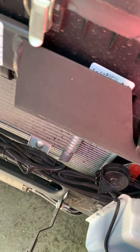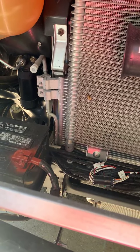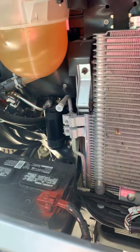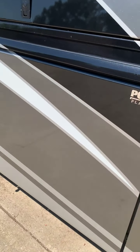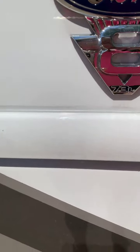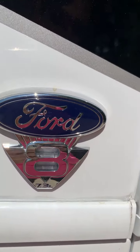And it's a Ford chassis. It's a 7.3, 480, I believe. It's an 8-cylinder. What else can I tell you? It actually has something about that. Where's that at? Oh, right here. If you can see that with the sun. Gosh, I can't even see in the sun, but anyway, it's Ford 8, 7.3.